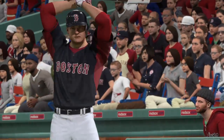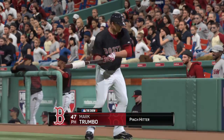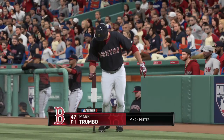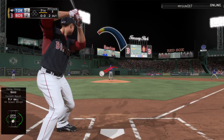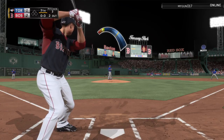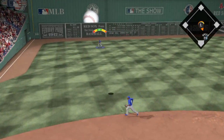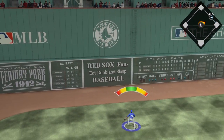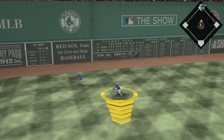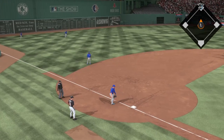Mark Trumbo will come on as a pinch hitter. Number 47, Mark Trumbo. Pretty well struck, high and deep to left field. Ranging back is Bradley. Still ranging back. But he can't get to this one. It's off the wall. And he's in there safely. He's got a double.